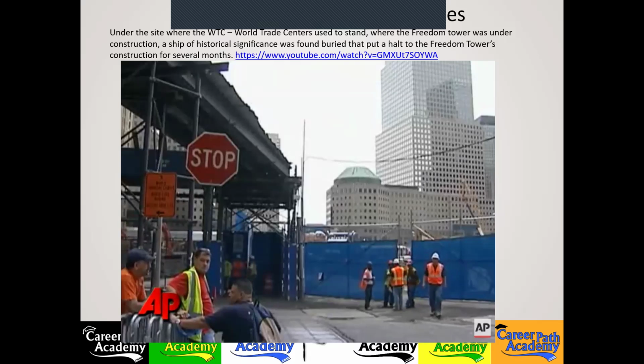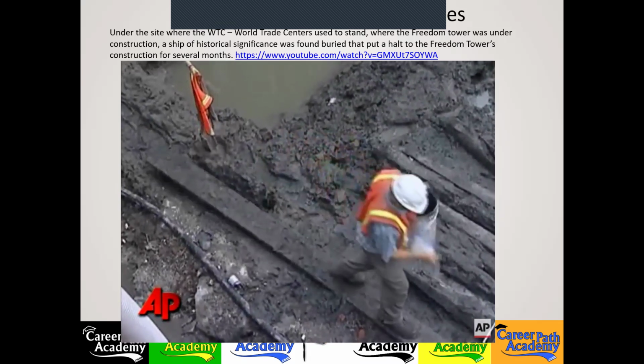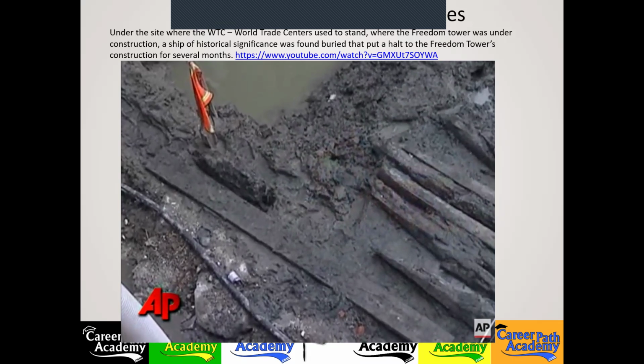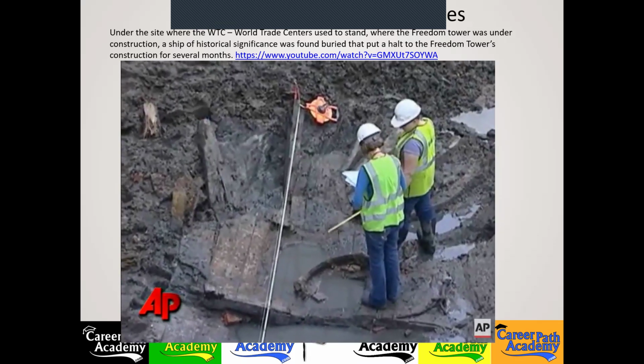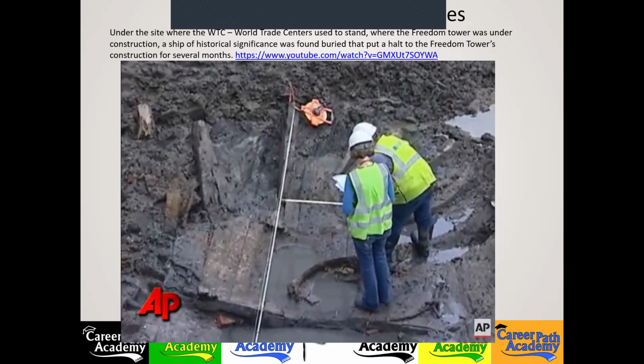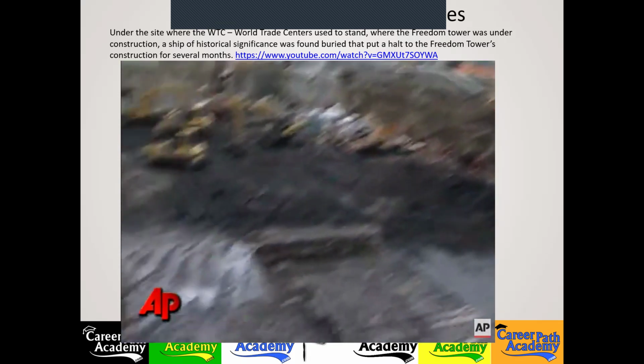There have been ships found in the city before. There was a famous one on Water Street found in the early 1980s. And it's the kind of thing that everyone always hopes to find. It's an exciting find. It's a big find. It's something interesting, and we can get a lot of information about it. It's a very unique part of history that we wouldn't have access to otherwise.